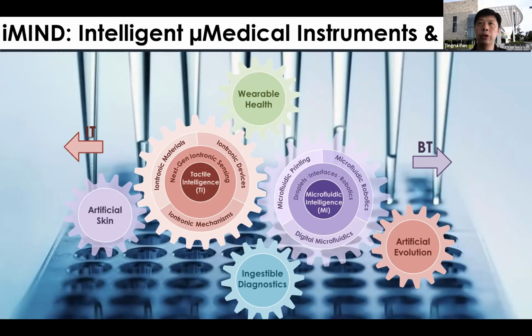So we're trying to move in either direction: one way towards information technology, building sensors and tactile intelligence. On the other hand, we are also very interested in making the microfluidic and diagnostic part towards biological technology. These are two frontiers of engineering and scientific advances.